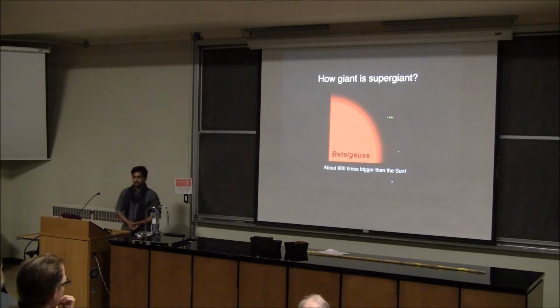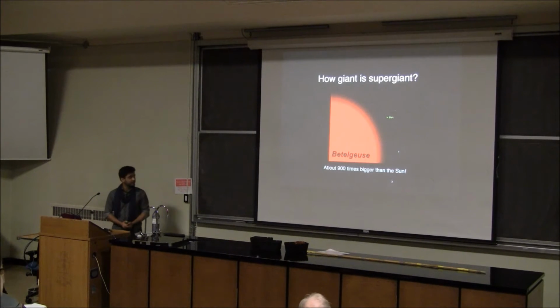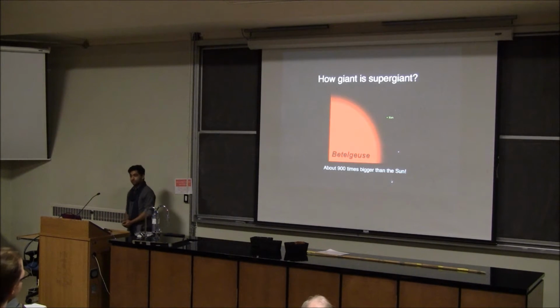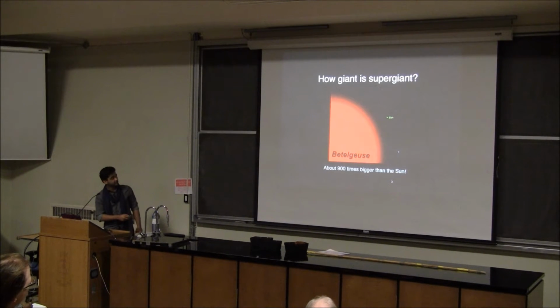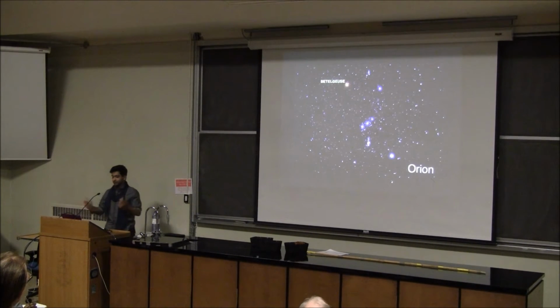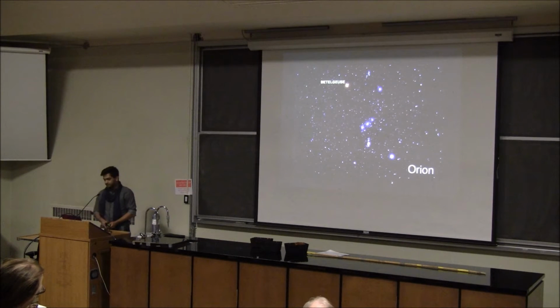So just for you guys to calibrate how big a supergiant is, this is Betelgeuse, and it's a red supergiant. It's about 900 times bigger than the sun. And there's the little sun, and there's Betelgeuse. And for those of you who might be going upstairs to use the telescopes, I mean, you might not because it's really cloudy right now. But if there weren't any clouds, that's where Betelgeuse is. It's in the Orion constellation.